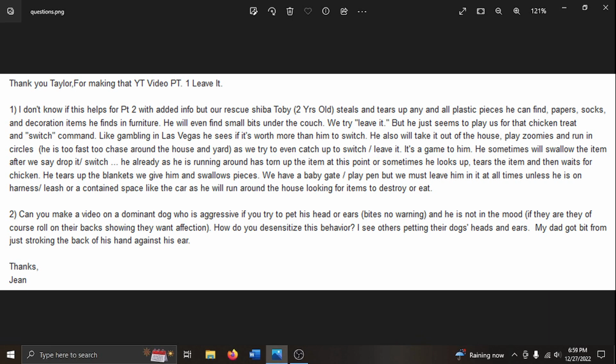He tears up the blankets we give him and swallows pieces. That's not good. We have a baby gate, playpen, but we must keep him in it at all times unless he is on harness or leash or contained in a space like a car, as he will run around the house looking for items to destroy and eat. So very good, good on you. Good for the containment system, for keeping him in, preventing him from being able to get to that type of stuff.